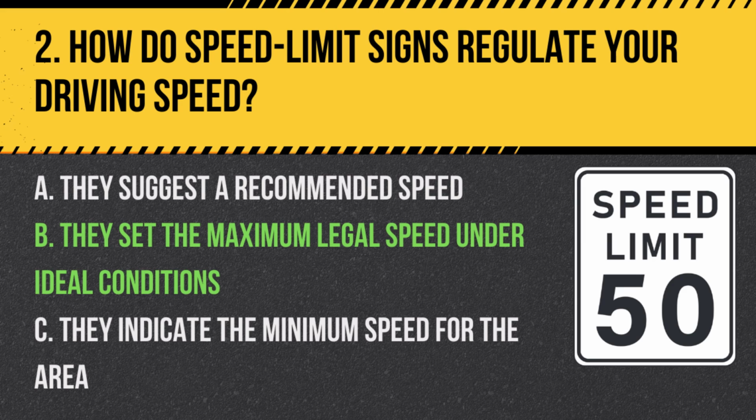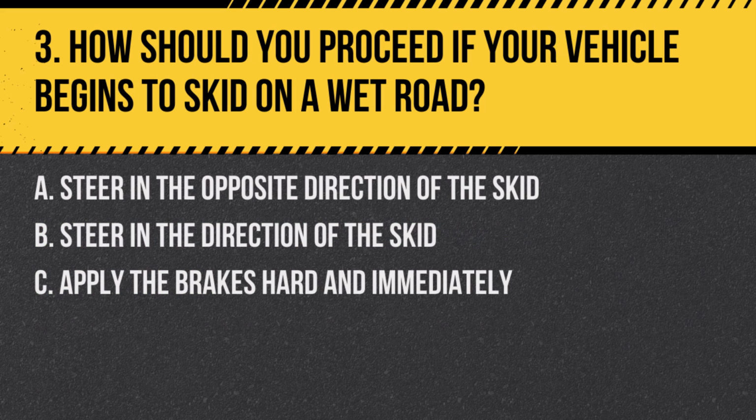Speed limit signs indicate the maximum legal speed that you are allowed to travel in good weather and traffic conditions. Question 3. How should you proceed if your vehicle begins to skid on a wet road?